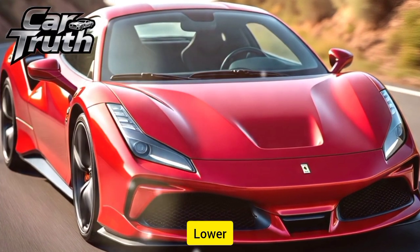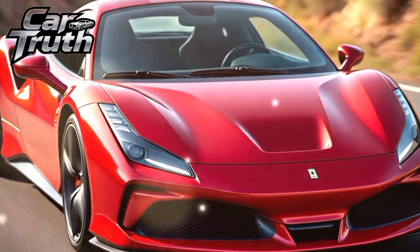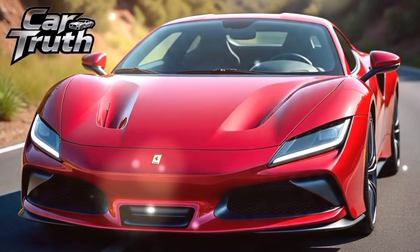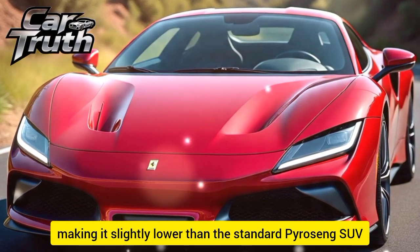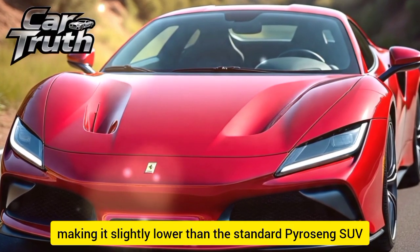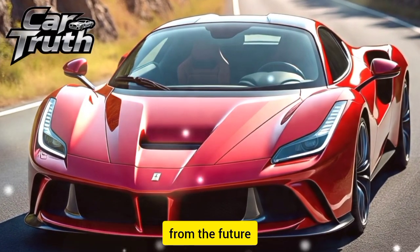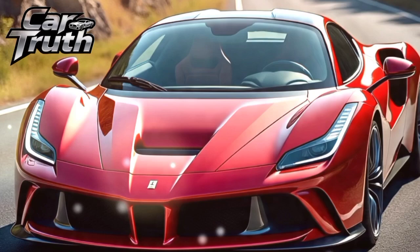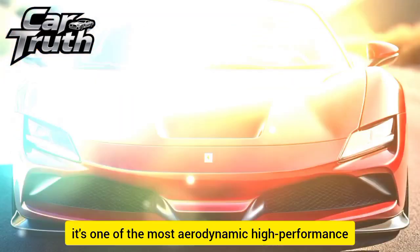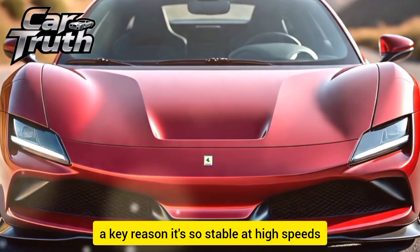Sharper. Lower. More purposeful. The overall length is 199.8 inches, width 79.9, height just 52.3, making it slightly lower than the standard Purosangue SUV, with a roofline that flows into the trunk like a Grand Tourer from the future. And with a drag coefficient of just 0.25, it's one of the most aerodynamic high-performance vehicles Ferrari has ever built, a key reason it's so stable at high speeds.